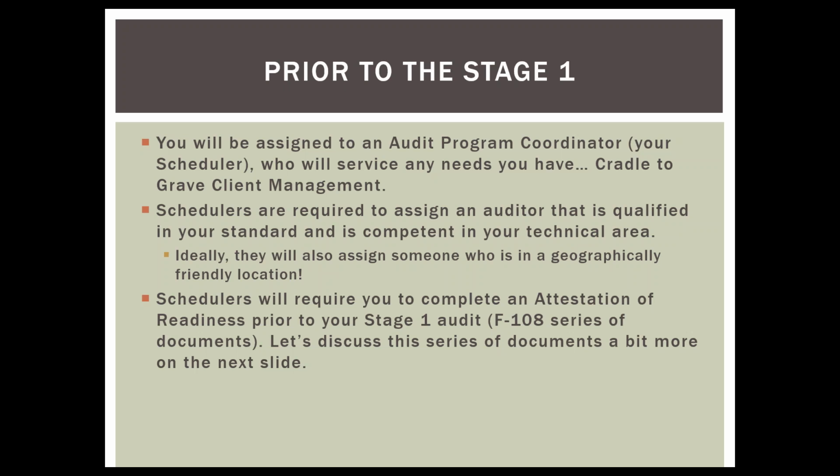Now, the schedulers, obviously, they work very hard to make sure that the auditor that's assigned to you is someone who is going to work well with your team, someone who is hopefully close to you geographically, someone who is going to be competent in your technical area.